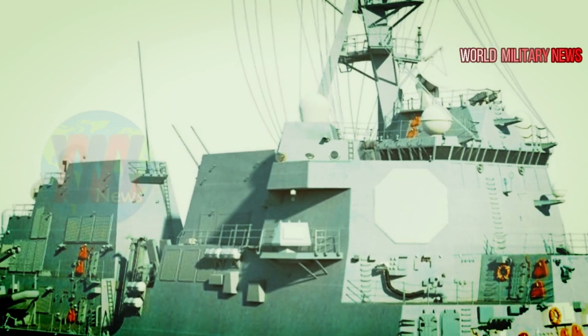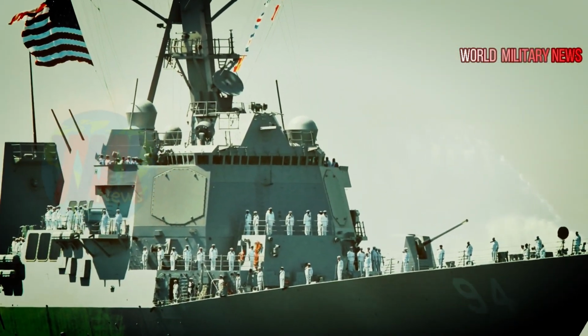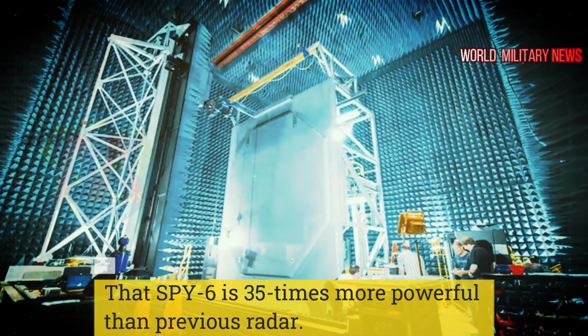The SPY-6 radar is explained by developers as a technology that can detect threats half the size and twice as far away as most existing radars. There are at times different figures or metrics regarding the exact dimensions of the system's sensitivity. One Navy program manager once told the National Interest that SPY-6 is 35 times more powerful than previous radar.